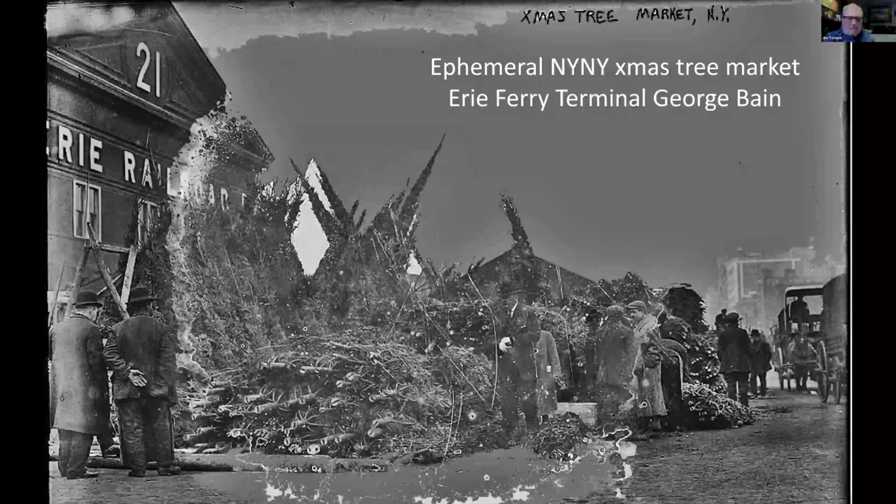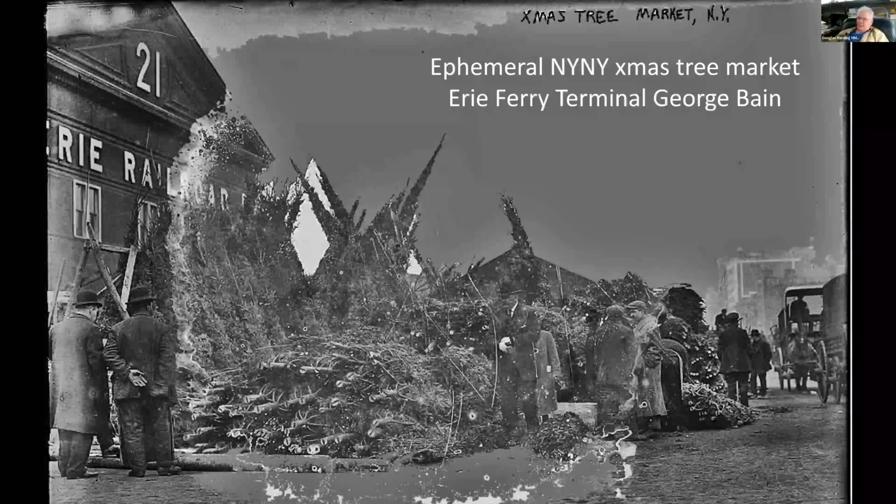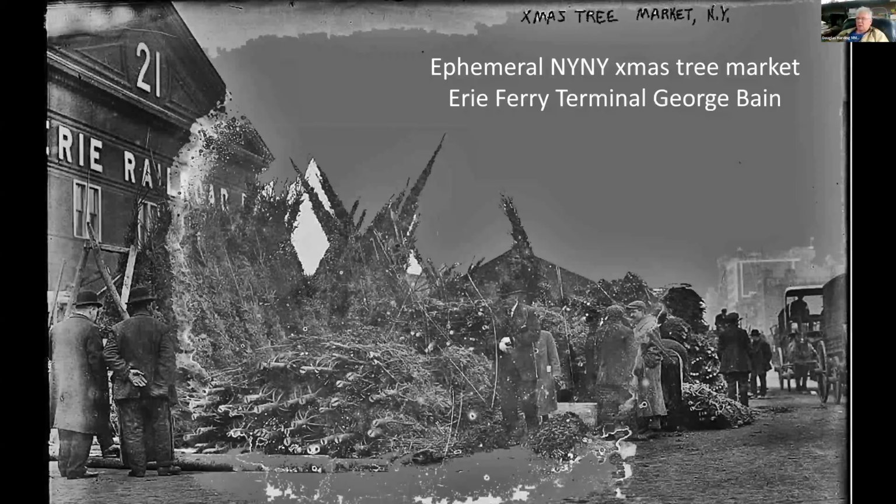This is in New York City. This is the Emporal Xmas Tree Market at the Erie Railroad Ferry Terminal. Photo is by George Bain. Unfortunately, you can see where it was water damaged. I tried to Photoshop it best I could.